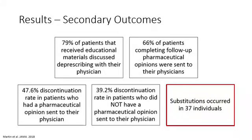7 patients in the NSAID group were switched to either acetaminophen, tramadol, or low doses of pregabalin. And in the sedative group, 2 patients were switched to zopiclone, 1 was switched to lorazepam, 1 was switched to oxazepam, and 1 was switched to diazepam. And all of these were considered failed deprescribing attempts.